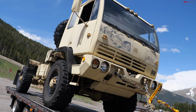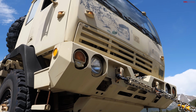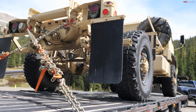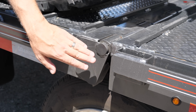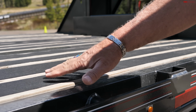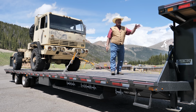Up the mountain, we're hauling this military vehicle. That's our ballast, our weight. It weighs 15,000 pounds. You take the military truck and the trailer, you're at 27,000. It's 44 feet long. It's got a live tail on it, so you can just lower it down with a button and drive up on it. It's got great traction. It's got a cool flooring that's made to make the wood last long and give you traction in snow.